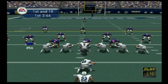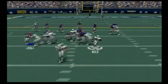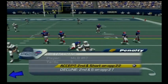Set. Hut, hut, hut. He gets the carry. Number 57 with the tackle at the 27.